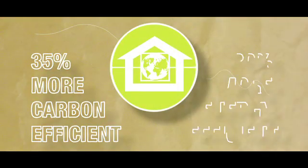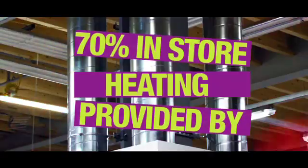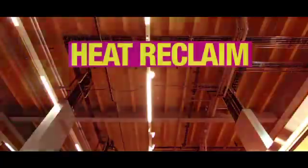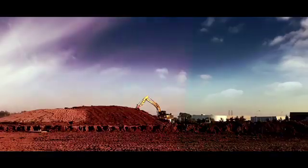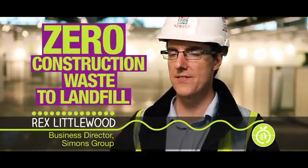Our aim to be 35% more carbon efficient and 30% more energy efficient is aided by supplying 70% of the heating required of the store using a biomass boiler and heat reclaim from our refrigeration. During construction, we levelled the extensive surrounding ground and recycled nearly 55,000 tonnes of soil and clay to local projects and sent zero construction waste to landfill.